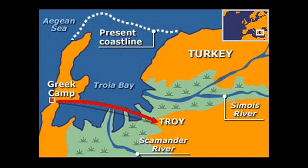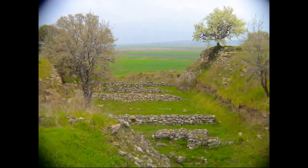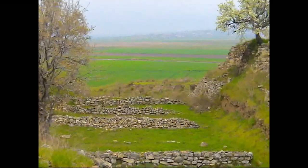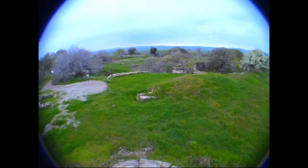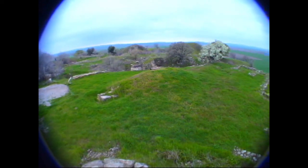Today the Trojan Bay is completely silted up. This map will show you what it used to look like at about the time of the siege of Troy, and the dotted white line is the present coastline. We are on Hisarlik now, which is the mound that Troy was built on. In the distance there, that low-lying flat field, that's where the bay was. One of the things that Homer says about Troy is that the wind blew strongly there, and that's still true today.